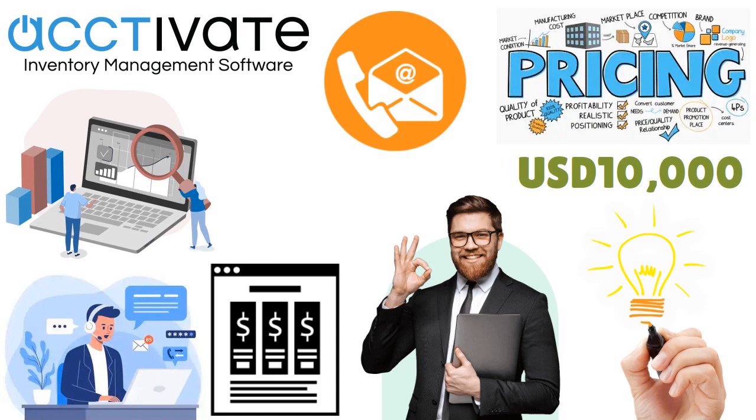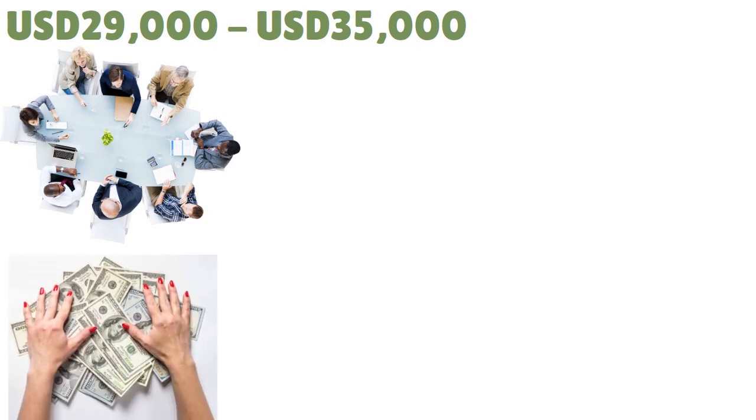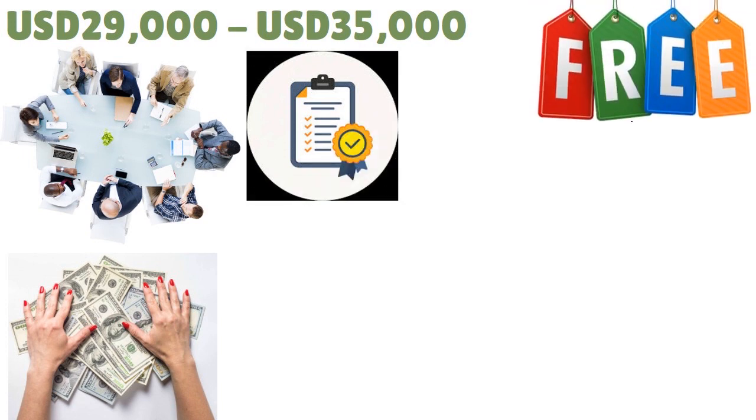For a professional, you have to pay about $18,000, and that's for 5 users. And for enterprise, you're paying $29,000 to $35,000. That's for 15 users. So you can see it's not really cheap, right? So you better have a business that really can support this sort of cash outflow in the first place. And in addition to the pricing tier that you pay, you also have to think about an annual maintenance. That's actually 25% of license fee and user fee. Now the first year is free, but after that they're charging you.